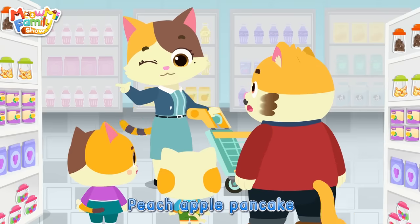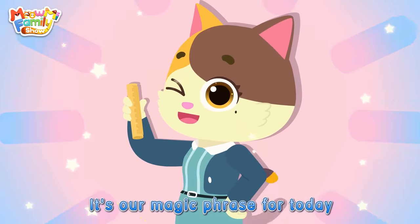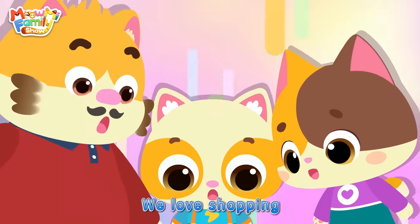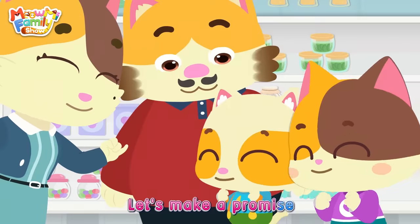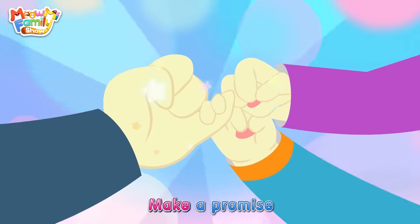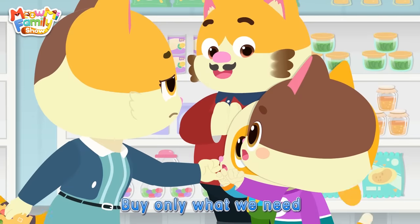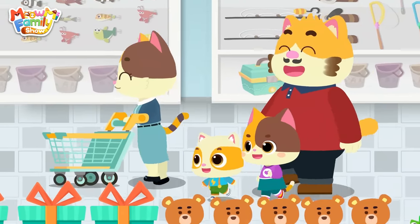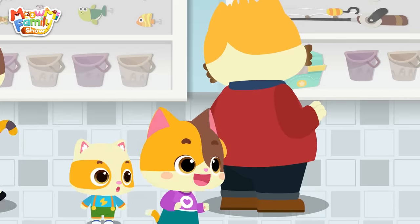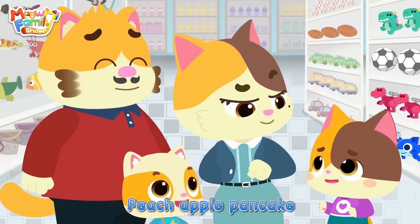Say peach apple pancake. It's our magic phrase for today. Oh, we love shopping. Yeah. Let's make a promise. Buy only what we need. Don't forget. Peach apple pancake!